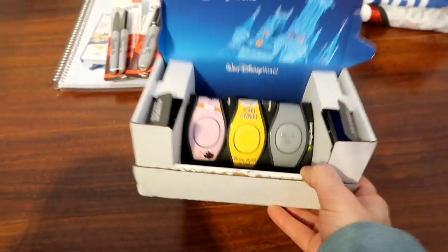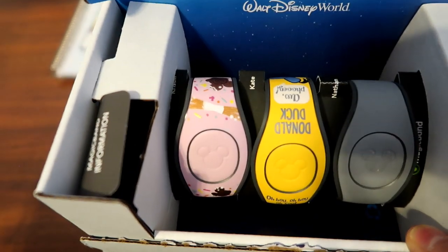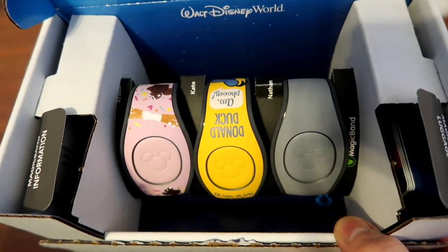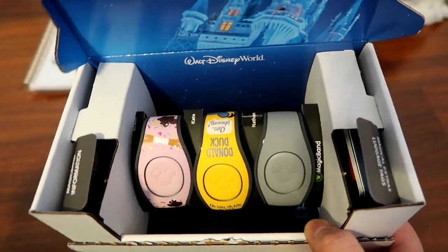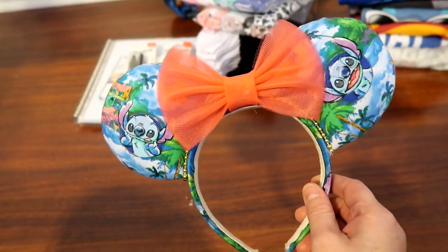Okay, next, Magic Bands. So these are, mine is the left one, the snacks one. Middle one is Kate's, Donald Duck, and then my husband got gray. So mine, Kate's, and Nathan's came in one box. So these will be laid out for her. And then last but not least, a Stitch pair of ears.